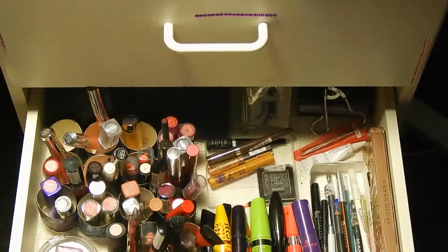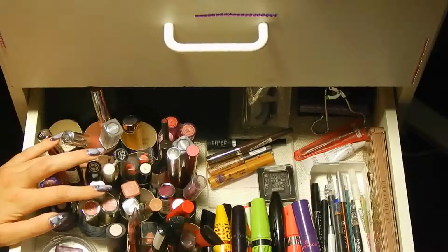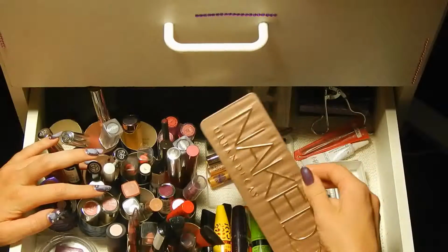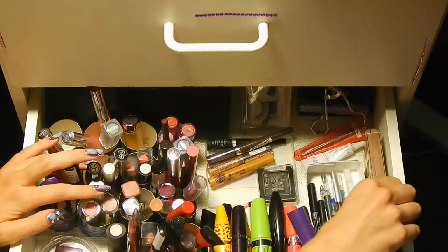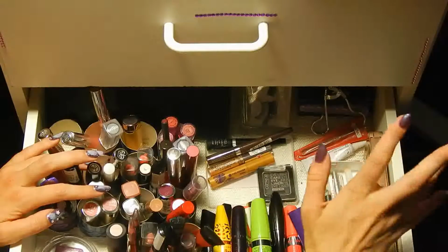Then in the second and last drawer we have the mascaras and lip products, obviously. And also one eyeshadow palette. I have the Naked 3 eyeshadow palette over here, which I still really like. I have more Urban Decay, not Naked palettes, but other palettes by them, but they're in my makeup kit, which I'll show some other time.